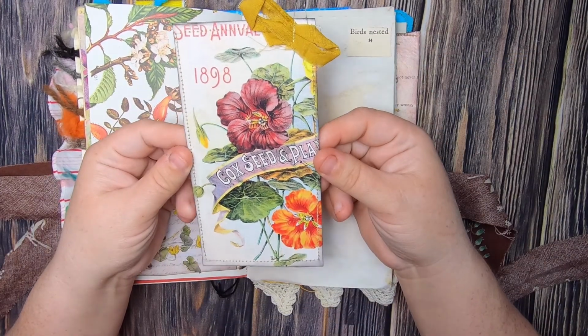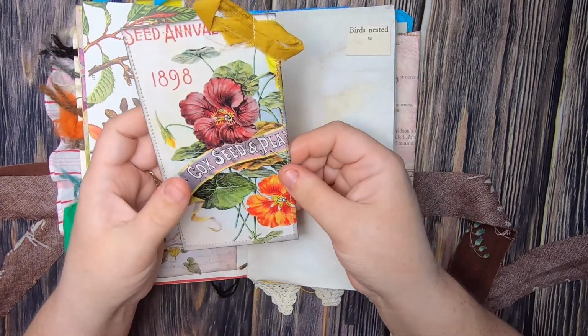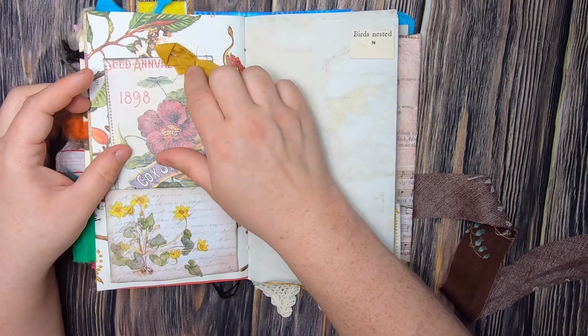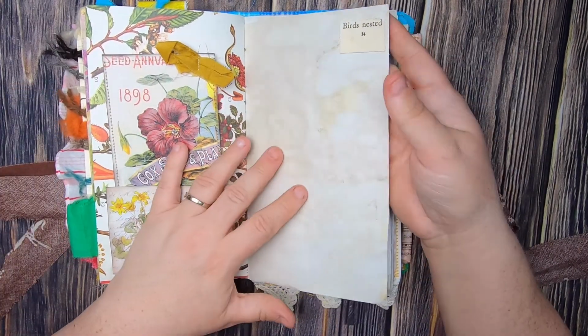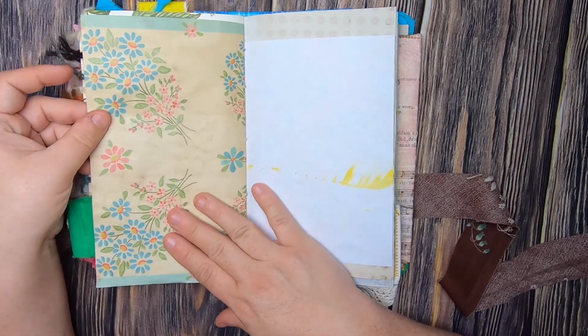This is a seed annual from 1898 from the Cox Seed and Plant Catalog. Made a tag out of that with an ochre hand-dyed bow up top. This is just a little bit of text from a book page. It says Birds Nested from page 34.